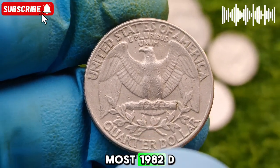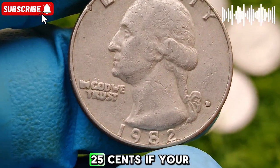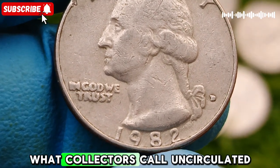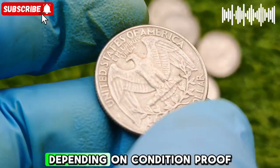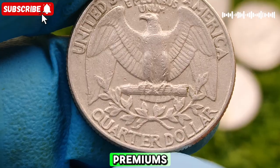Most 1982 D quarters you find in circulation are worth just their face value, 25 cents. If your coin looks clean and sharp, what collectors call uncirculated, it might sell for a bit more, maybe a few dollars to around $20 to $30 depending on condition. Proof or special collector issues add small premiums.